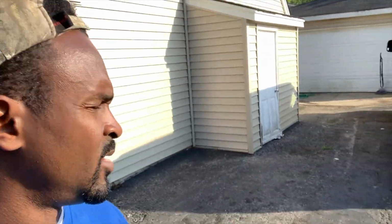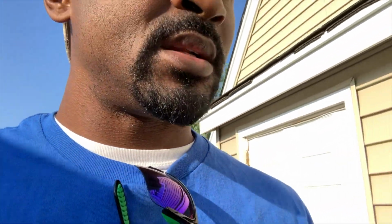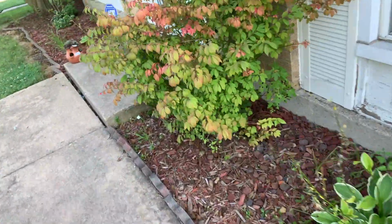Okay, guys, the garbage is gone. They took the dumpster this morning and they didn't get much done today. The rest of the garbage that's in the house, I'm gonna pile some garbage up and set it out for the garbage here. They picked the garbage up Friday out here.